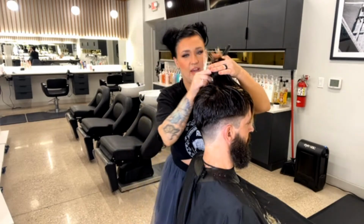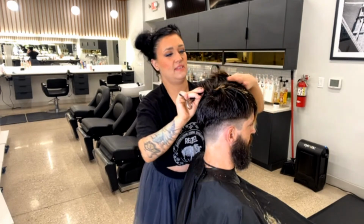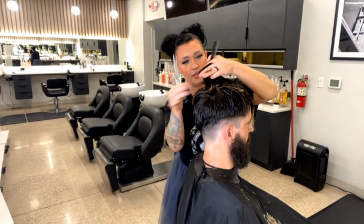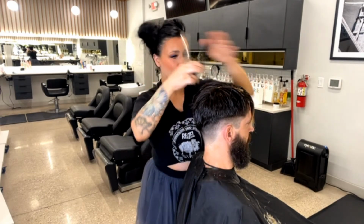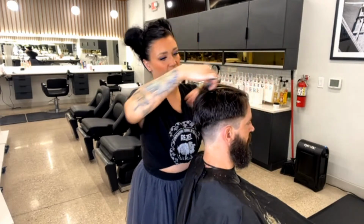There's not much left over here, so I'm just scooping up the rest of the hair just to make sure. And there's the corner. Dusting that off real quick. Perfect.